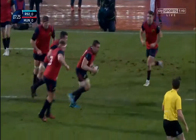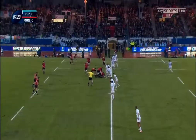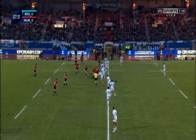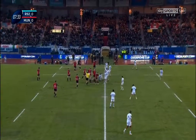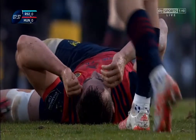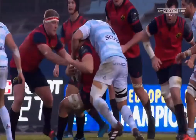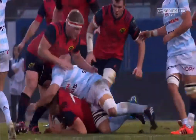Pole position you would have thought at the moment for Test scrum half Conor Murray, the way he's playing for both Munster and country this season. Penalty only from the high chair. The zero approach to reckless and accidental head contact, and there you can see the man.